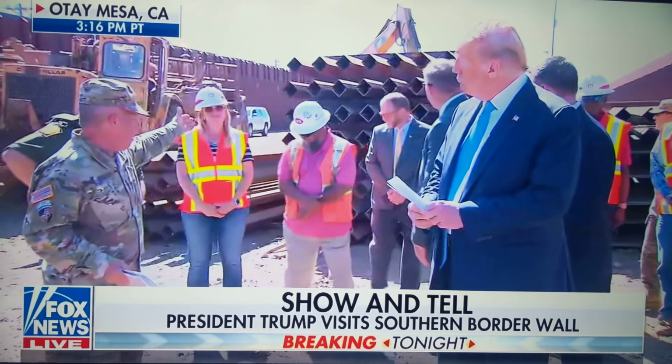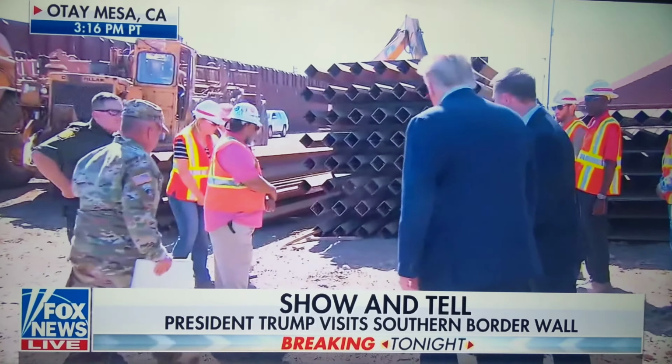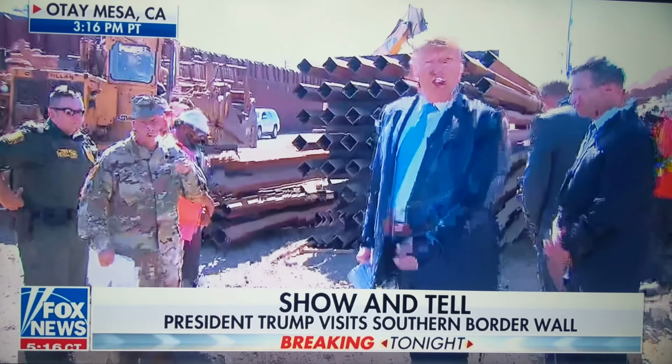This is what the bollards look like, 30 feet high on the backside, and you'll see on the inside, there was a time... Come on over here if you want. You can bring the cameras.